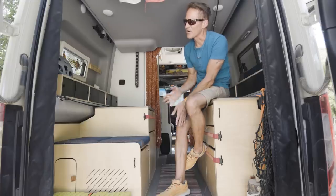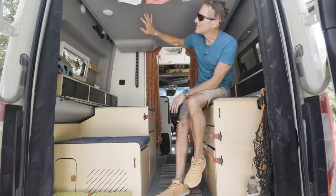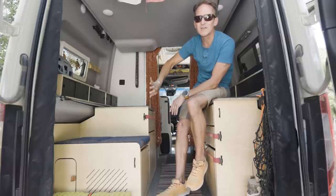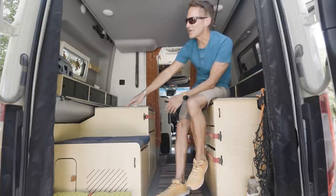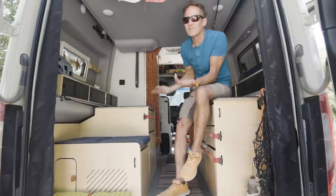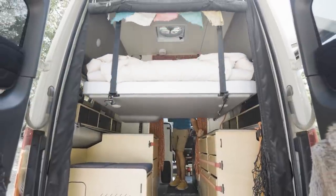One thing that did occur when I added this in is I configured it such that the bed, which comes down from the ceiling here when you want to deploy to go to sleep, doesn't come down as far as was initially designed by Winnebago. So I cut off about a half a foot, but I'm a smaller guy, so I don't need a lot of space up there. So it worked for my purposes.